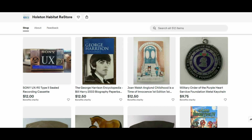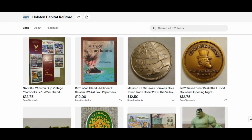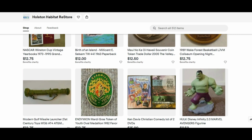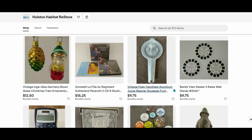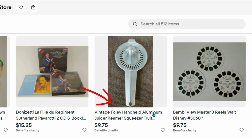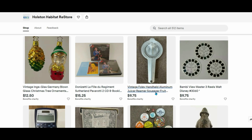I wasn't expecting to see things in this price range. I mean, the store has a lot of merchandise, but really nothing much of value. At least not today when I was there. Hulk, $9.50. Are you kidding me? A fully aluminum juice reamer squeezer in their eBay store.